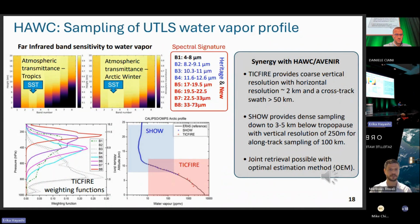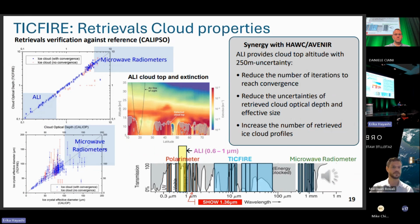Here you can see the overlap of SHOW looking at the limb, so we have very, very tight Jacobians. It's a very high resolution in vertical, and TICFIRE overlaps with SHOW, so we can do intercomparison or extension. This is an example of the comparison between CALIOP and TICFIRE with the simulator, looking at a very long orbit. ALI overlaps also at the low end, because ice crystals are aerosols of ice when they're very tiny. At the other end, the microwave radiometer takes over and continues to measure the optical depth. The performance for crystal size is very good at small sizes, because we have a large sensitivity due to refractive index. It degrades a little bit, but is still reasonably good. And then the radiometer takes over.